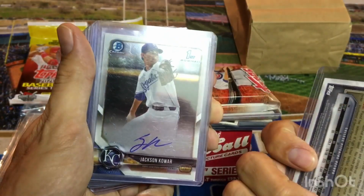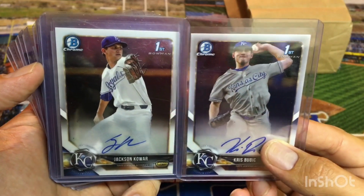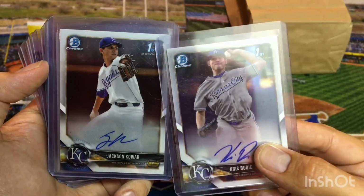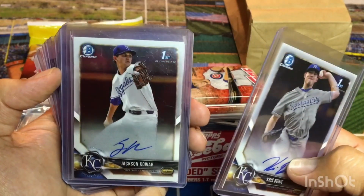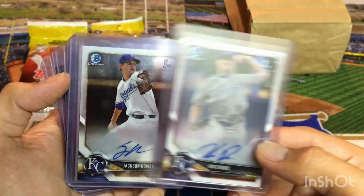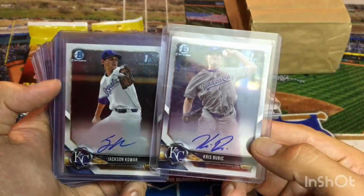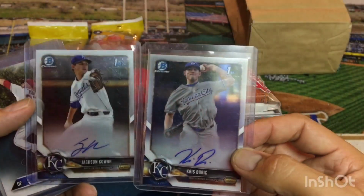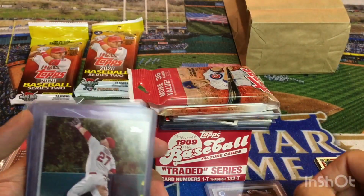debut. I believe that one was $10, as was this one, Jackson Kowar, who is in the Royals minor league system as well. First Bowman autograph of him. He hasn't been called up yet, but a lot of people think he's not too far behind Brady Singer and Chris Bubic to possibly make his Major League debut before this season is over. So to get two autographs, both these were $10, I thought was a pretty cool deal.